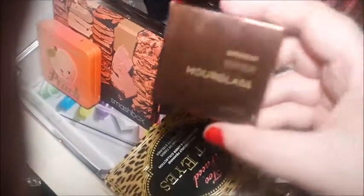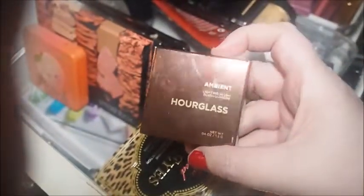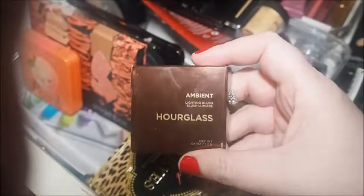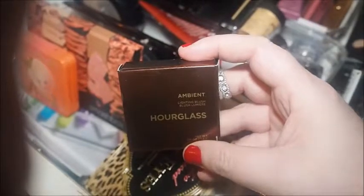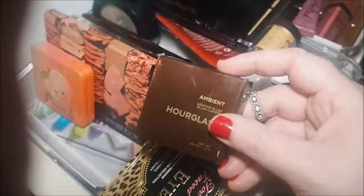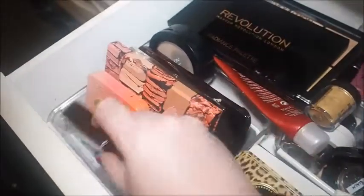Then I have this Hourglass Ambient Lighting Blush. I really like this. Obviously I've not used it that much. I've only had it a couple of weeks. So yeah, I want to get more use out of it, and that's why it's still in the collection. I mean, I don't expect to use all these products in 2 weeks, but you know, the majority I might.